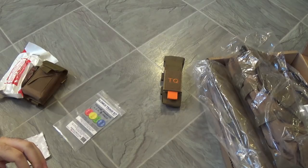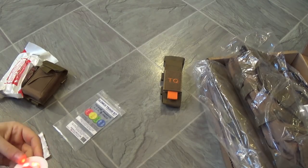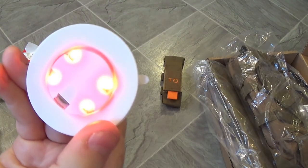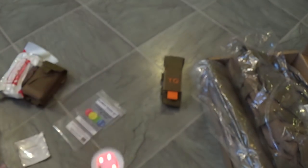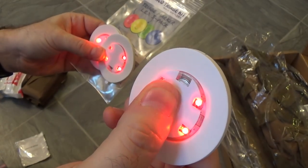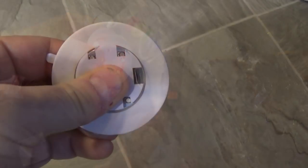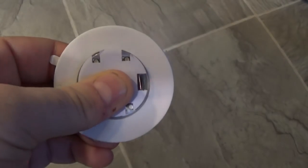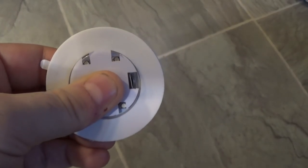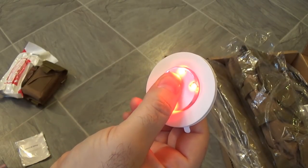But, let's just do this, I guess. So this is it, huh? This is what it is. All right, so we can cycle through color modes. Take a look at this one. It doesn't even switch to the yellow. It doesn't even do it. This is kind of a waste.